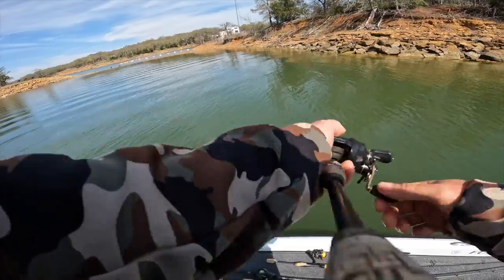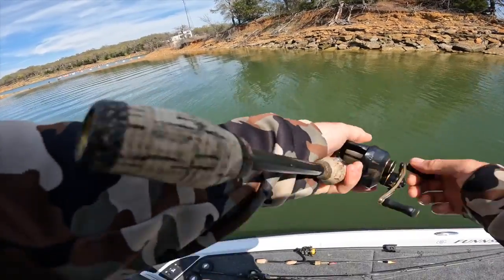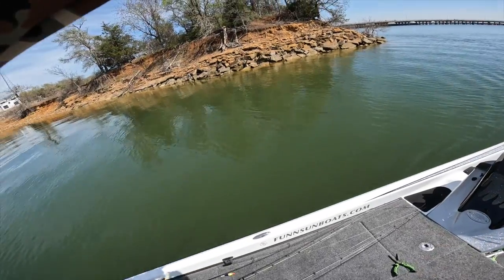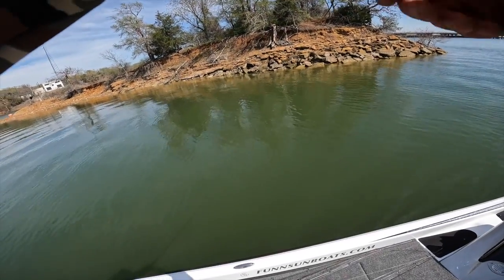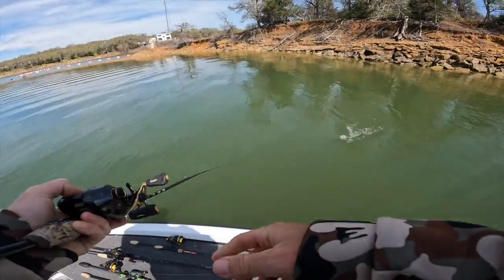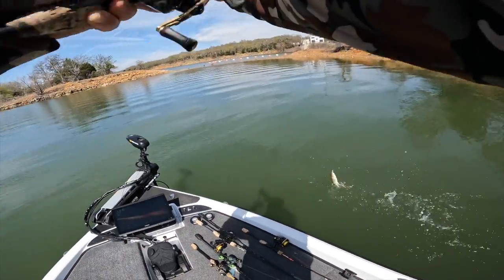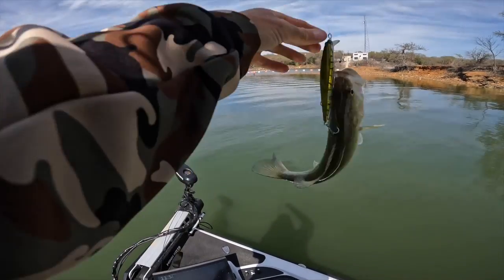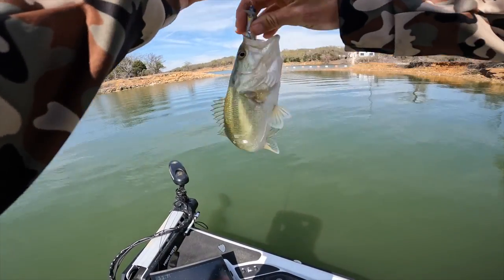Make a few rando casts, but really those points are probably what's... There's one right there. As I say that, it's a little one. Peanut on the random bank, probably staying away from the big fish on the points. Don't want to get eaten.